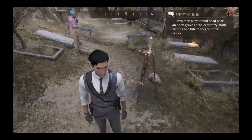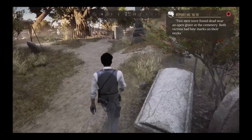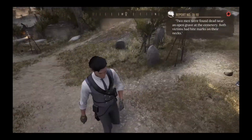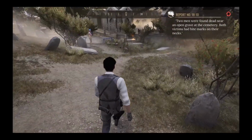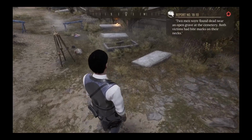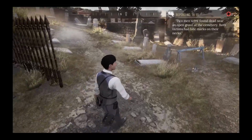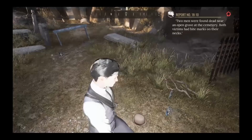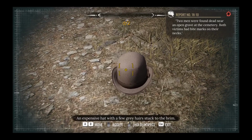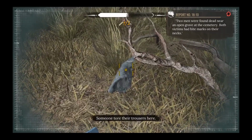So where's the open grave? Must be over here. That was number 1. Is there a number 2 evidence anywhere? Can't see it. Maybe it's further in. Let's start with... oh no, this is 3, isn't it? Yeah. So we had the dusty hat. An expensive hat with a few grey hairs stuck to the brim. Which probably belongs to the gravekeeper. Someone tore their trousers here.